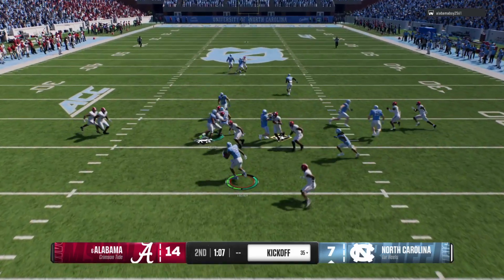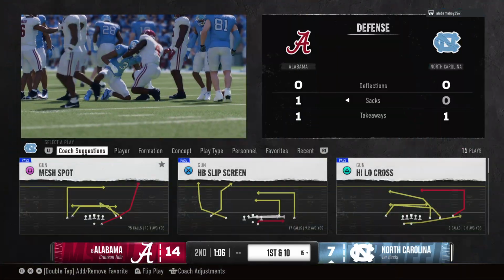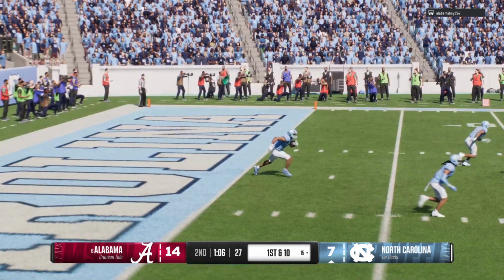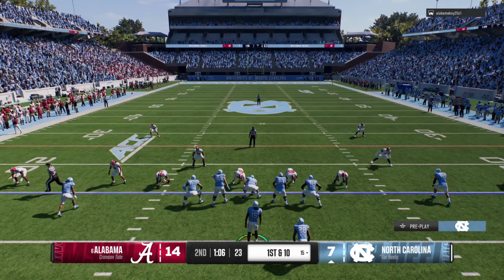He'll bring it out. Not nearly as much as he'd hoped when he brought it out of the end zone. He'll be stopped at the 15. The North Carolina offense returns to the field.